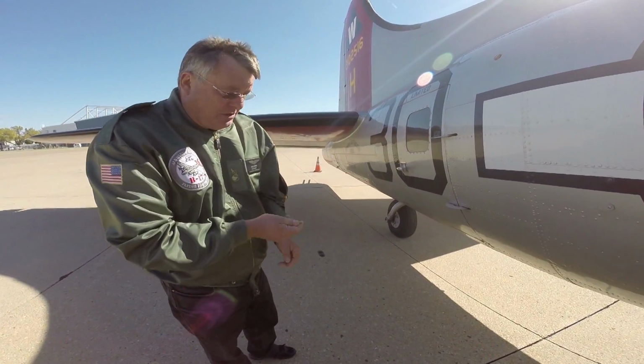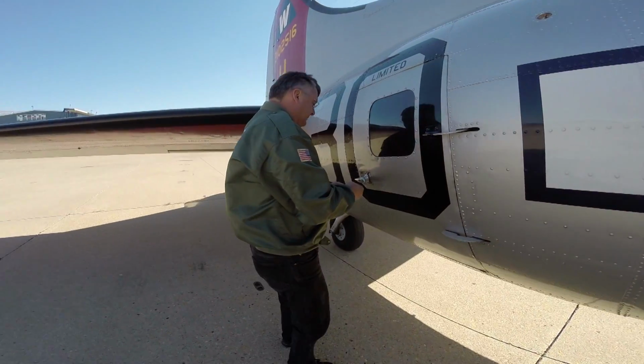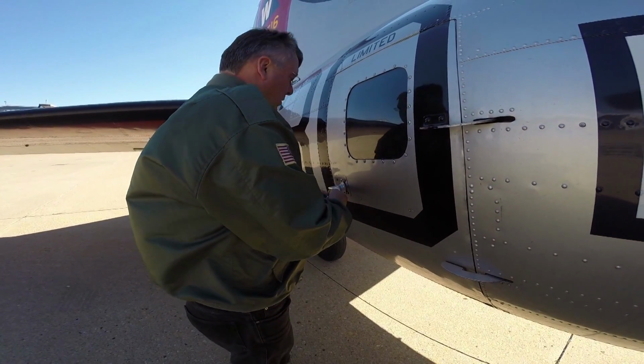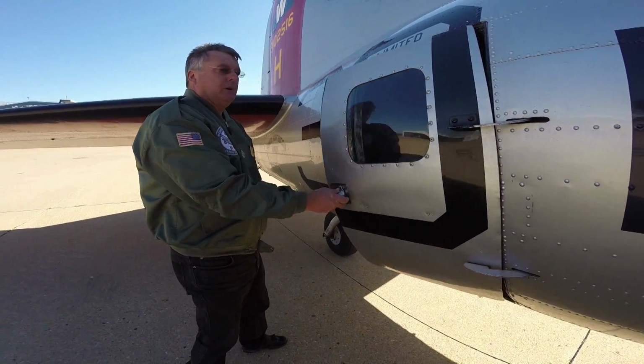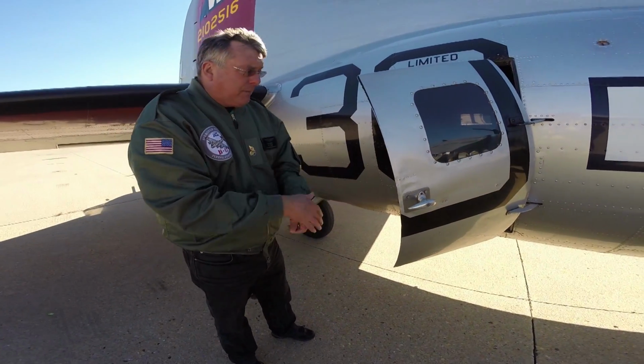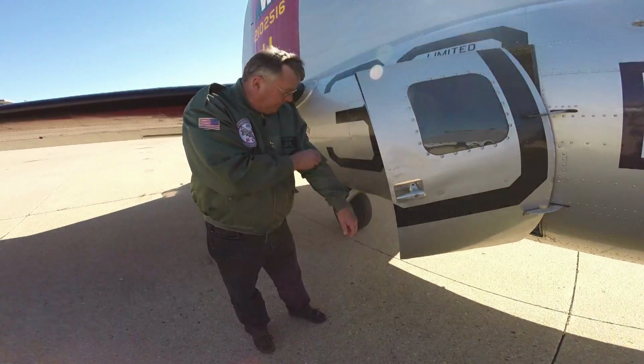How many people can actually say they got a key to a B-17? I got one. I don't know if it works. There we go. This is the main cabin door. The main cabin door is where most of the enlisted would go.